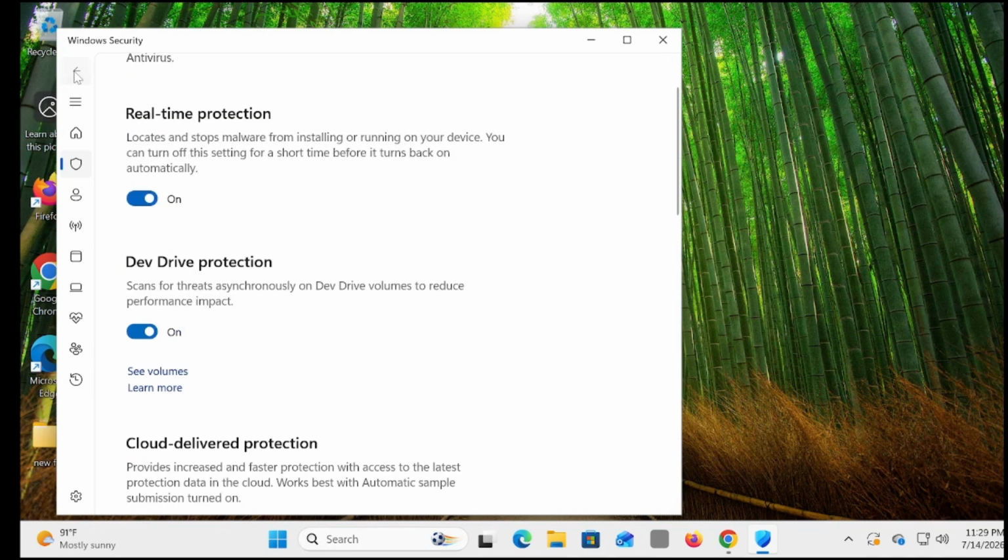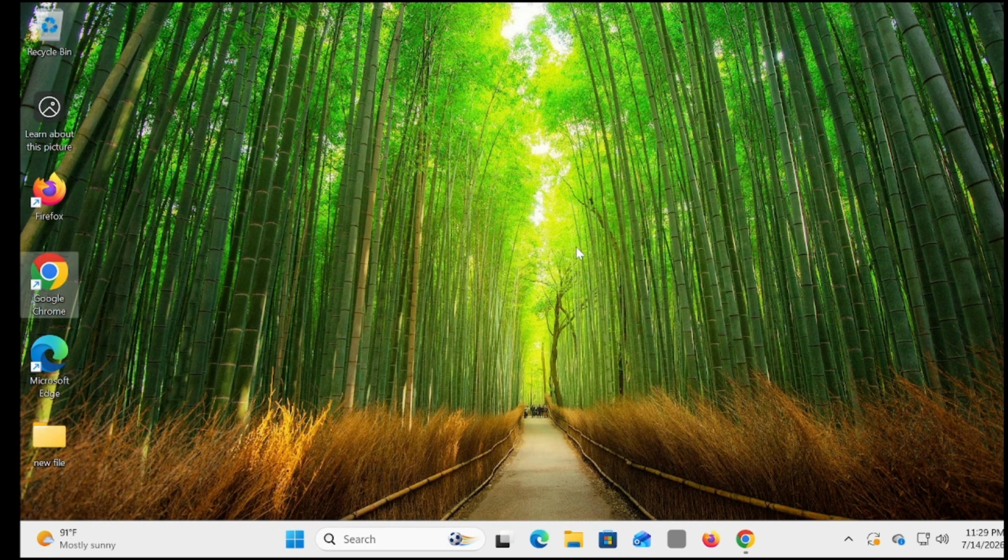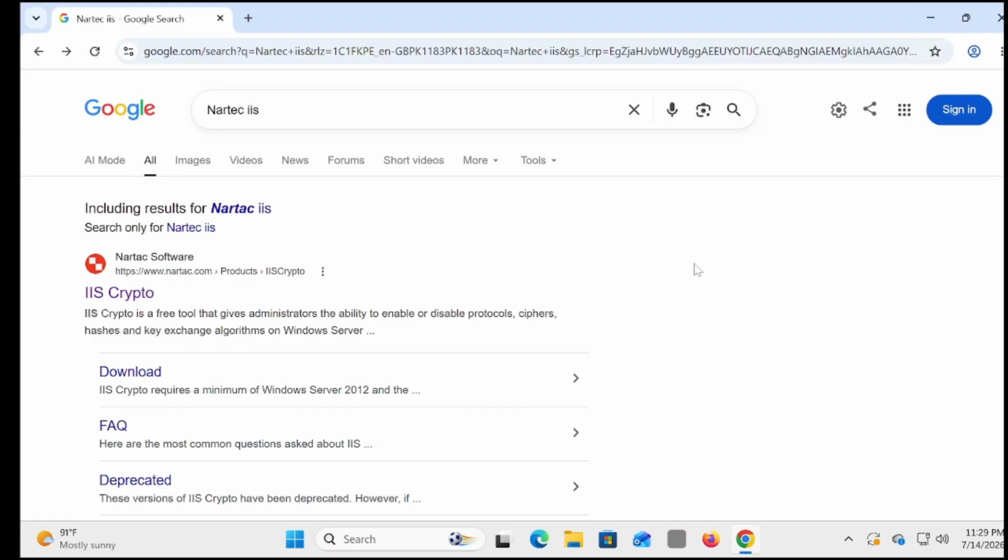Apart from this, hacking is something different, because a hacker may attack, and antivirus never protects you from hacking. In order to prevent yourself from hacking, we need to make sure that the encryption of our laptops is strong, and we are using updated encryption. So how can you check this? In order to do so, you have to go on to a website.